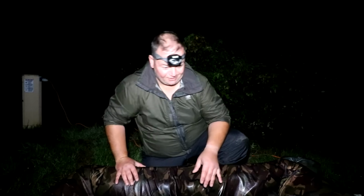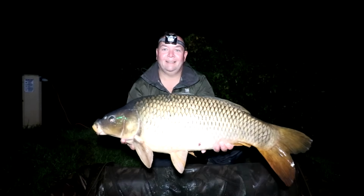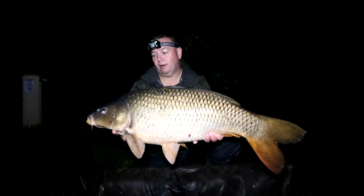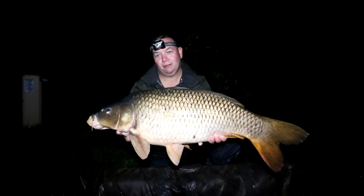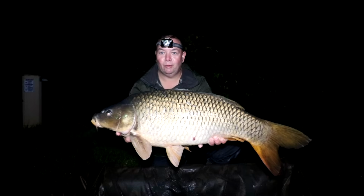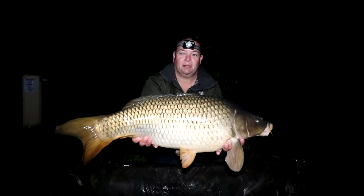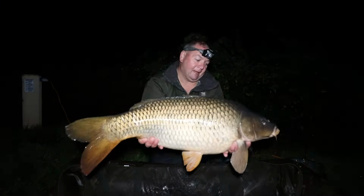She's definitely going to be feisty, but let's try and get her up for her. There you go, guys. 25 pound 12 ounce, absolute bar of gold. What a beauty, guys. There's the other side. We're going to get some pics, and then we'll get her back.